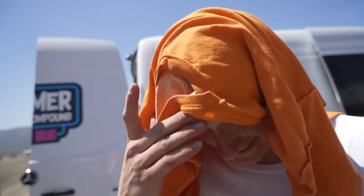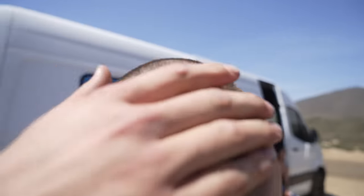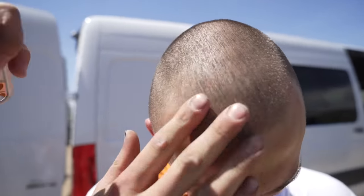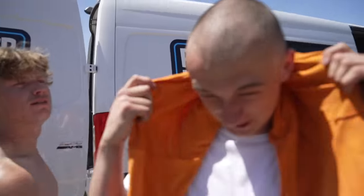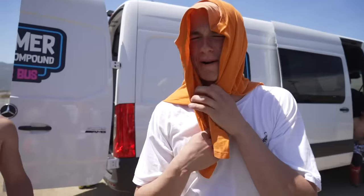Let's see how much hair is growing back since you shaved it. Decent amount. Dude, it's been less than a week today, I think. Not bad, dude. That's crazy. I feel like a chia pet or something. I'm keeping it short for sure. It just gets burnt. I shaved it.